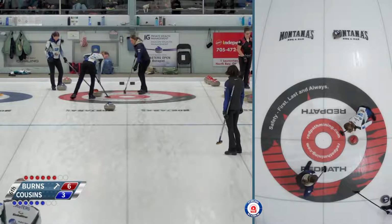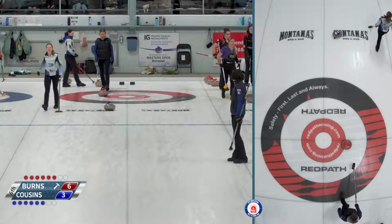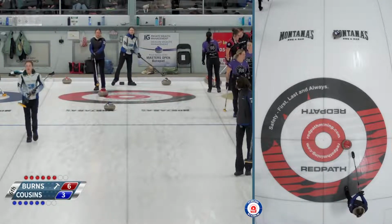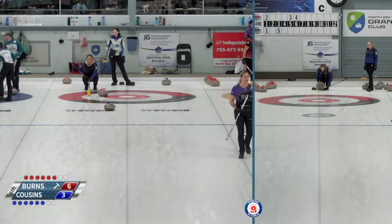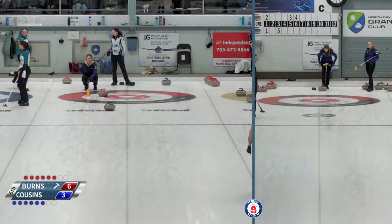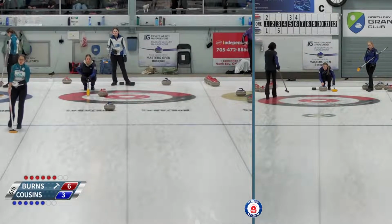Makes the hit. Probably would like to stay right there. In this case, it's going to roll over towards that guard, and it's just behind the tee line. Cousins' first thought is to hit that stone, and I think she should leave it there. It's behind the tee line. You draw around the guard. That's a stone that actually can help you.